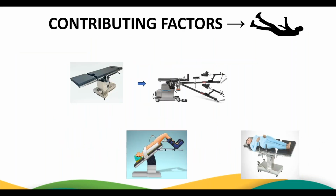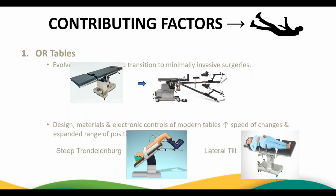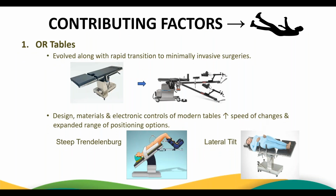So what are some of the contributing factors to a patient fall? Our OR tables have evolved. I'm not sure about you, but this is what I grew up with. And this is not new, but this is what I graduated to. Oh, you didn't have to unscrew and pull the fracture. Oh, yeah, we had all that. This is what it looks like today. This is not what came into the OR at Yale when I grew up there. I remember all of us standing there looking at it going, God.